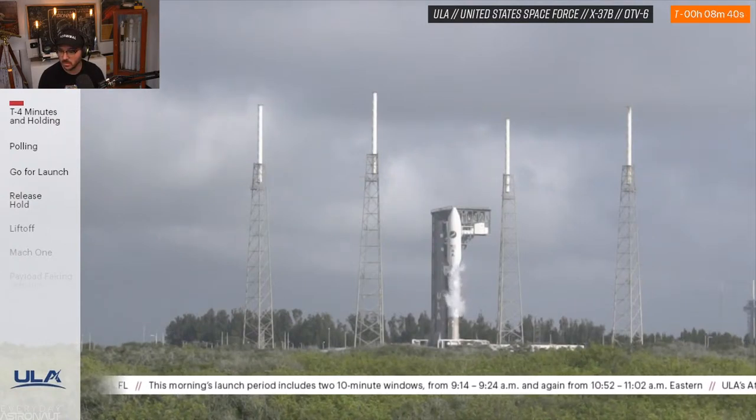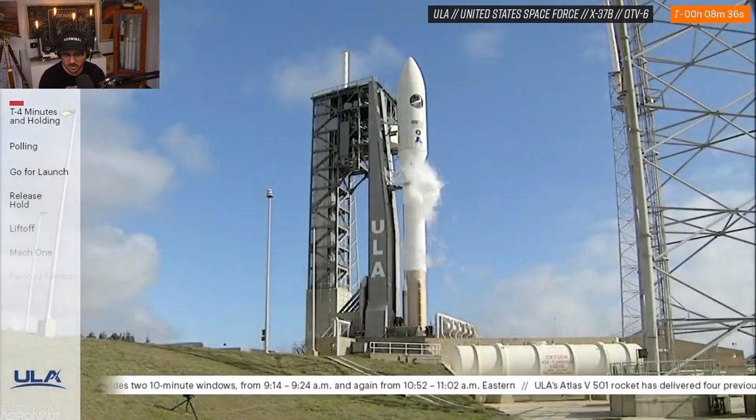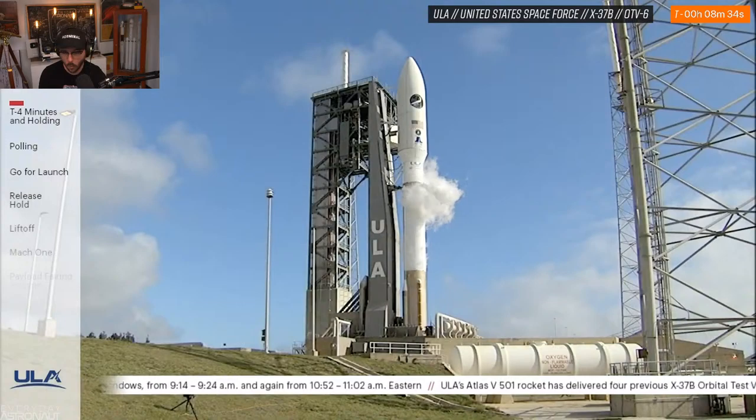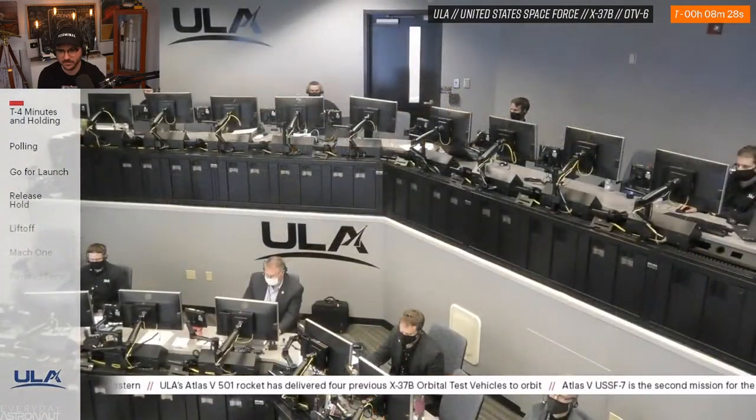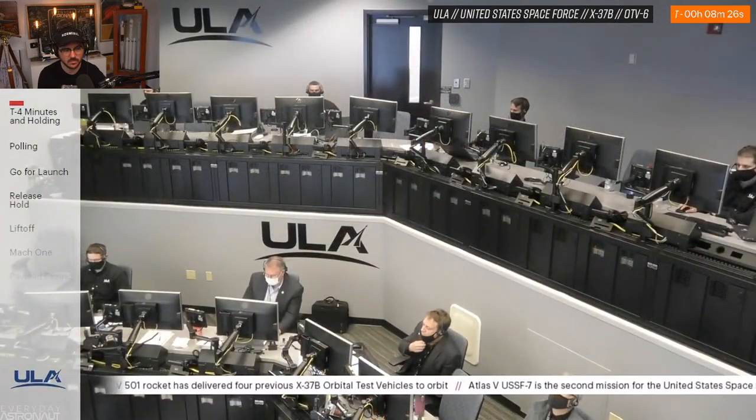Ready to proceed. Are we going to the go-no-go count? Red line monitor. Verify red line monitor and event table are in the correct configuration for terminal count. Verified. Verify solar radiation acceptable for launch. Verified. T-minus 9 minutes.